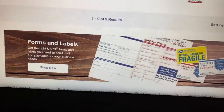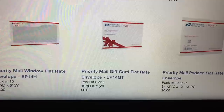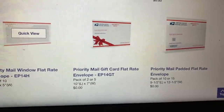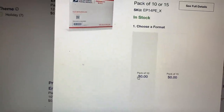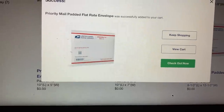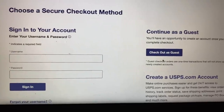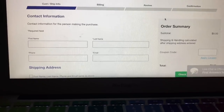Filter it out. And what you do is you literally just add it to your cart. I love where the envelopes set. I love the priority envelopes. They're like plastic, these padded ones right here. I love those. So I'm going to just do a quick view. You can get a pack of 10 and you can get a pack of 15. So I want that, and you can pick how many you want. Add it to cart. Check out. Check out as a guest. I got to log in, but I ain't going to do all that on camera. Check out as a guest, and they'll bring them straight to your doorstep.